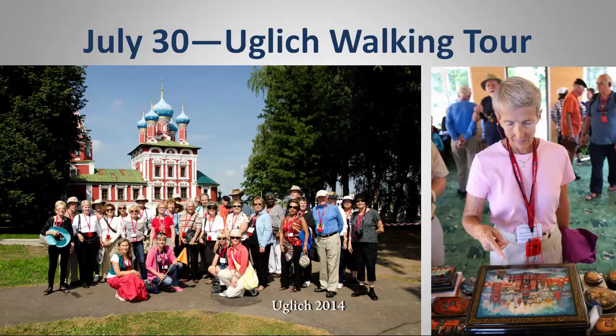Our first stop was Uglich, and we did a walking tour there around their Kremlin. Here's my wife looking at a lacquer box, and the retail price on that was going to be $4,875 US. Ouch!